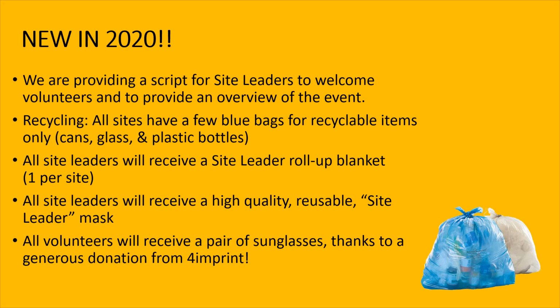We will continue to recycle, but it's really important for this year to remind volunteers that we are only recycling cans, glass bottles, and plastic bottles. Last year we had volunteers trying to shove paper and just scraps of plastic into the recycling bags, but unfortunately Outagamie County Recycling is not able to take those items. So a real focus on just cans, glass bottles, and plastic bottles.